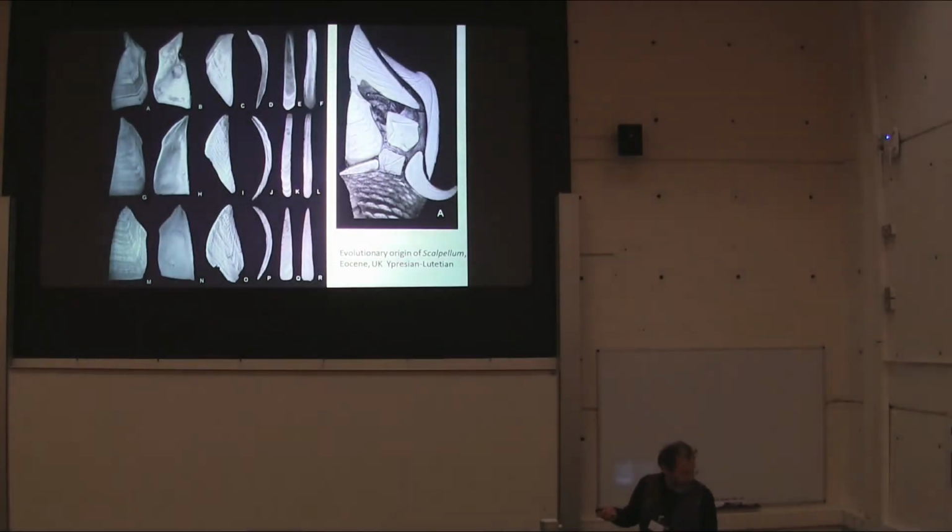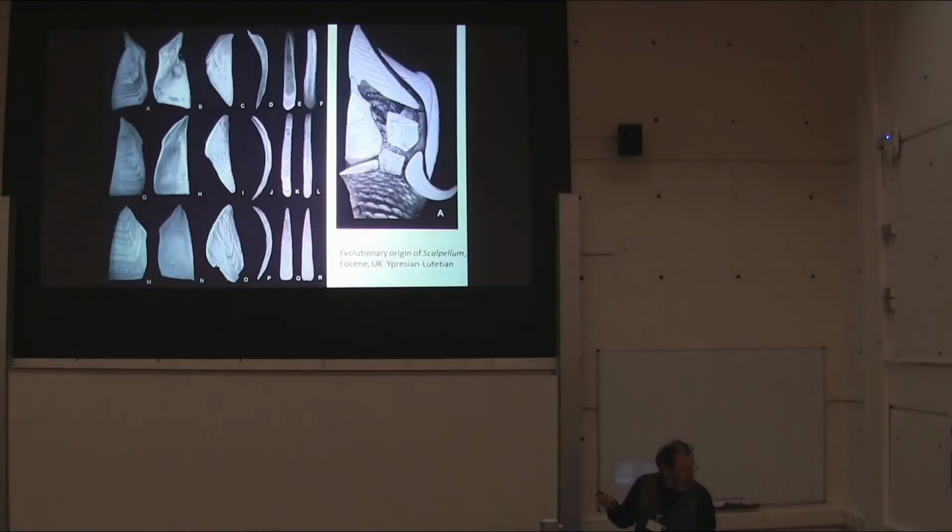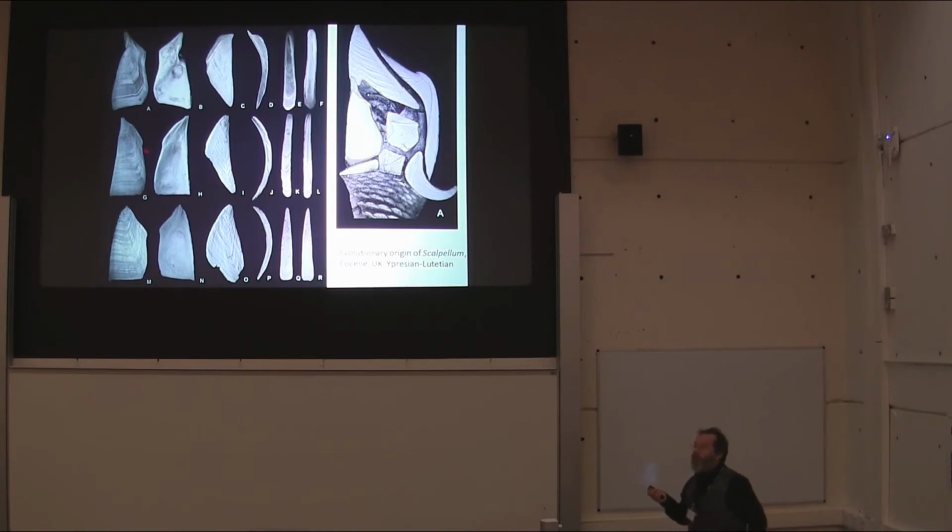because these things are very common in sediments. These are from the Cretaceous chalk. This is a fossil one, and this is the equivalent plate of a modern one. So you can make very detailed comparisons that permit you to identify clades in the fossil record, which is rather nice. Also, occasionally, we have examples of evolution taking place.